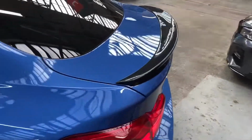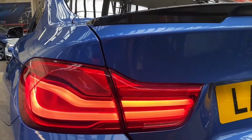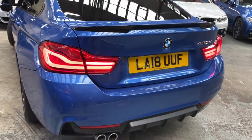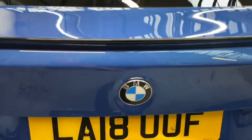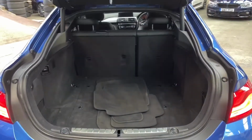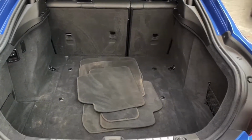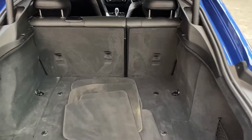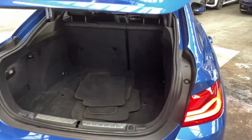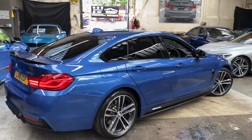So at the rear of the car, again as part of that facelift, BMW introduced these very nice sharpened rear LED lights. You get a satin rear diffuser and a high gloss rear boot spoiler that we've added, along with the automatic opening and closing tailgate, which if you've not yet already seen, the Gran Coupes come with a humongous boot along with split folding seats, and there you'll see again everything is very nice, clean and tidy on a 2018 plate 430D that's covered the very low mileage of just over 12,000 miles.